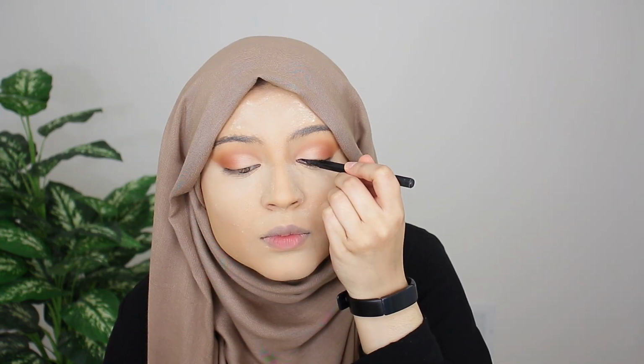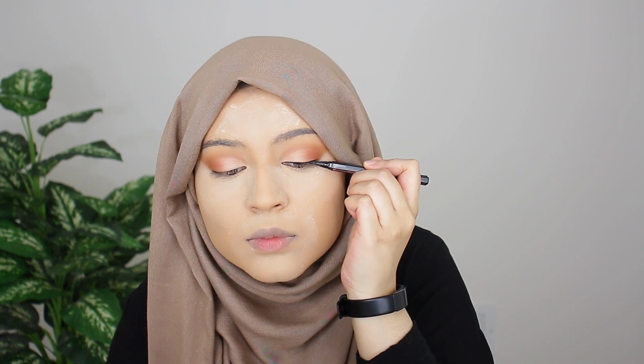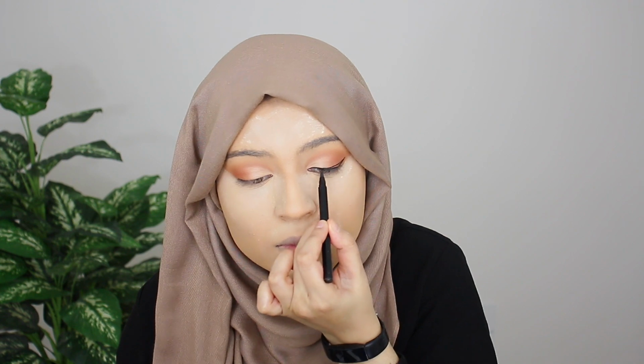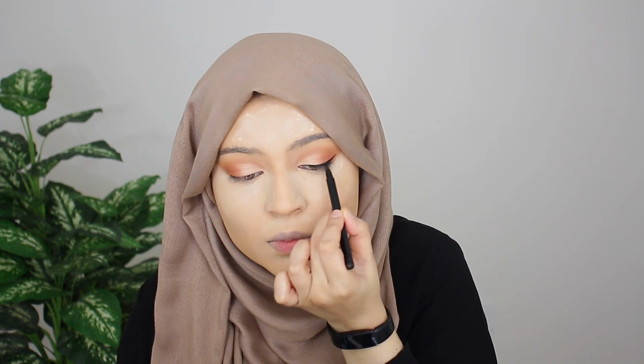So while everything is baking and setting in place, I'm gonna go ahead in and do my eyeliner. For eyeliner, I'm going in with the Maybelline Hyper Easy Brush Tip Liner.